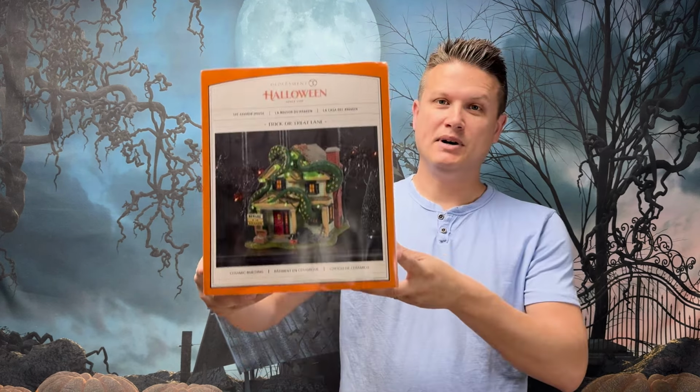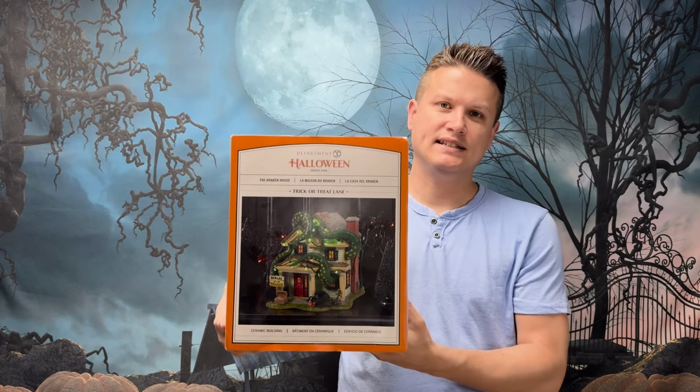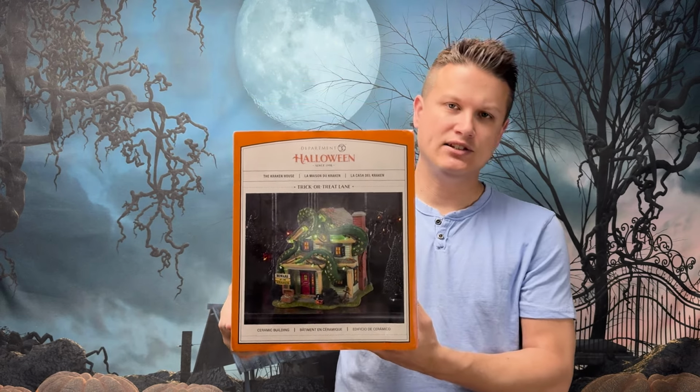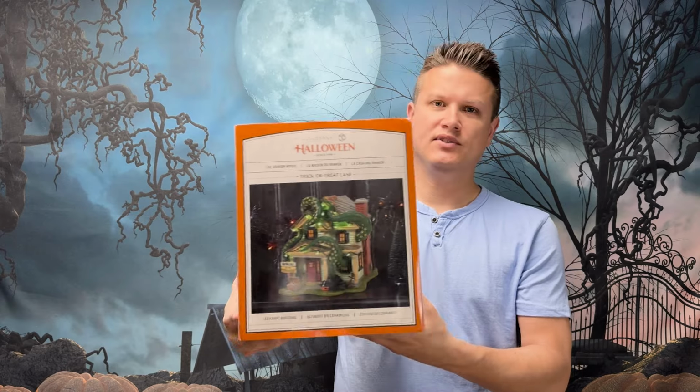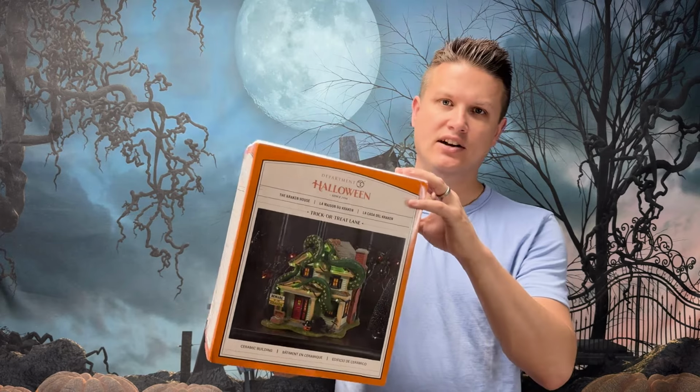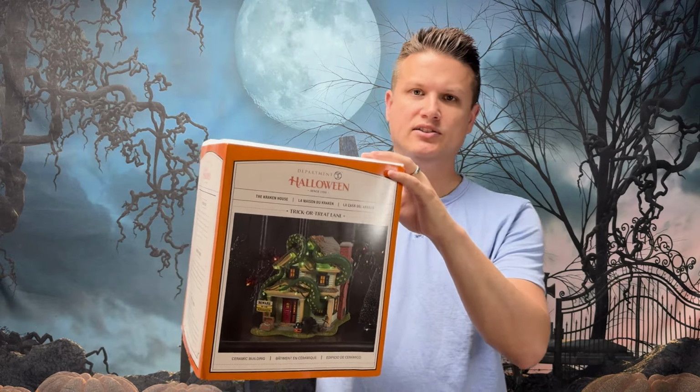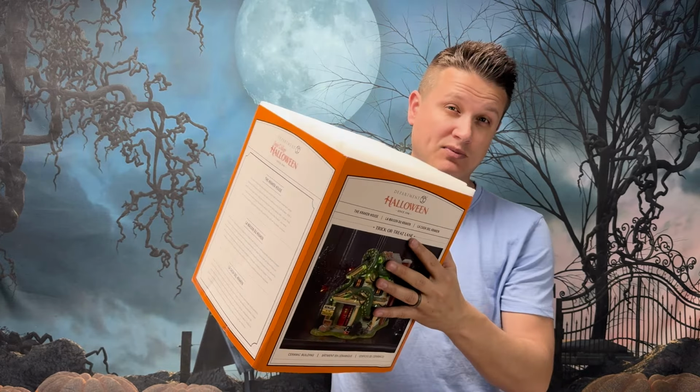I'm really excited to talk about Kraken House here today. Here is the box, guys, for Kraken House. Now, this actually has a cellophane bag kind of that goes over it. I took that off here for the purposes of this, and you can see here how this works. I actually took the piece out of this just so it wouldn't fall out while I was talking about it, and so I could show you how these boxes are if you've never had Department 56.